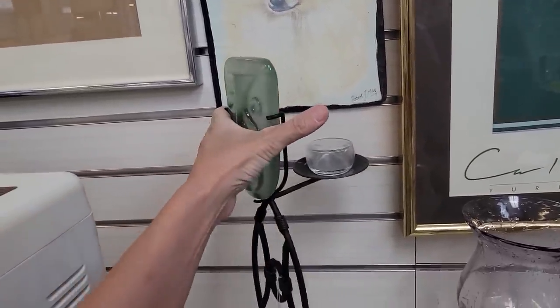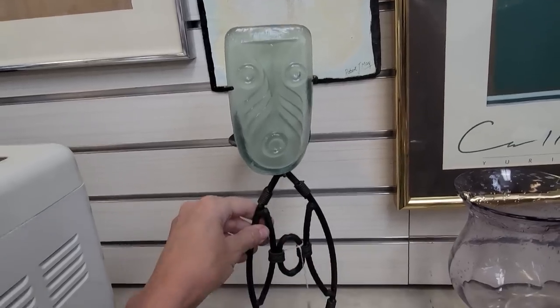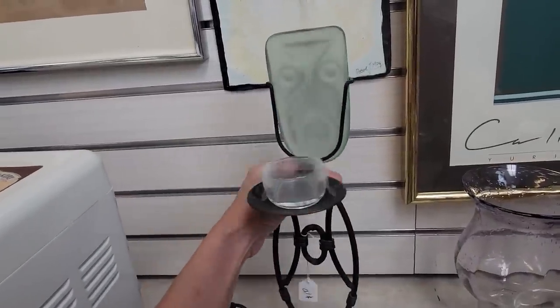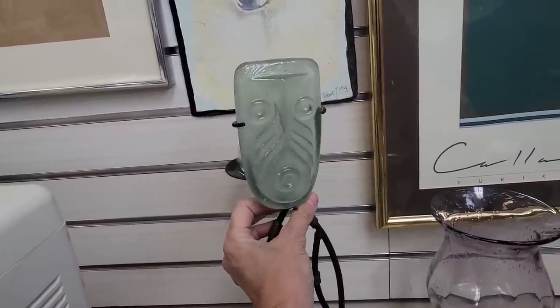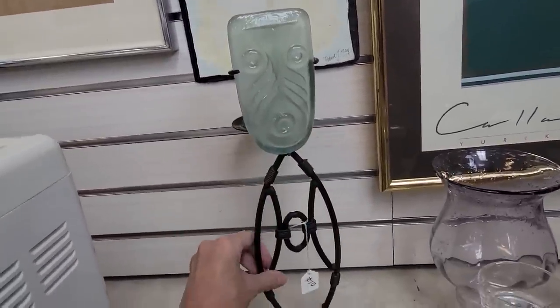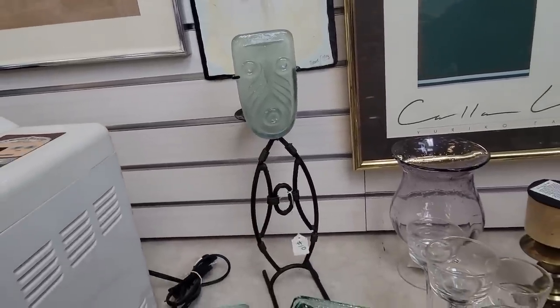That's an interesting guy. I think he's Party Light. I think I recall Party Light making something like this. He's kind of cool. Little tiki candle holder dude. I included the little candle holder on it. Isn't he cool? It's only $10. I think we'll get him.